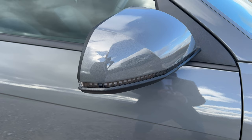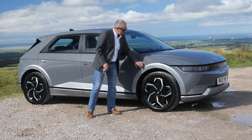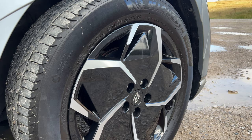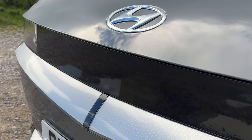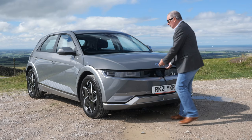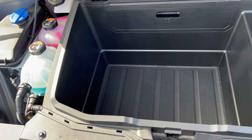In the mirrors, we've got the side impact protection warning. You've got these plastic wheel arch protectors there, and the bladed style diamond cut and gloss black alloy wheels, Michelin Primacy tyres. Got these rectangular headlamps, the front parking sensors, a very distinctive front on it. Under the bonnet, you've got a little bit of storage area there.